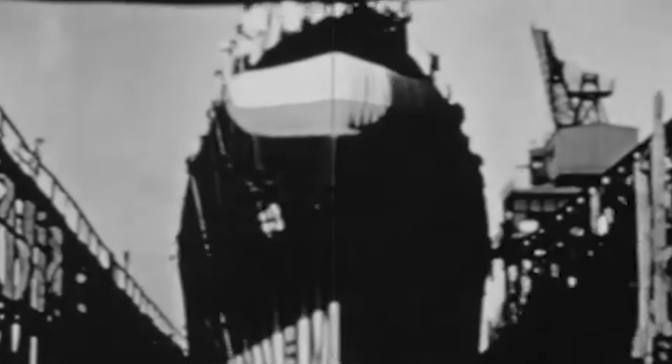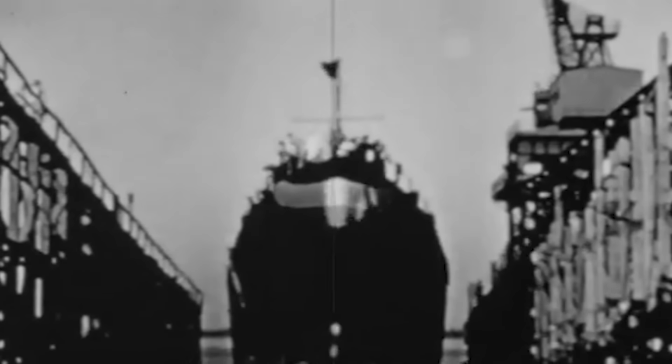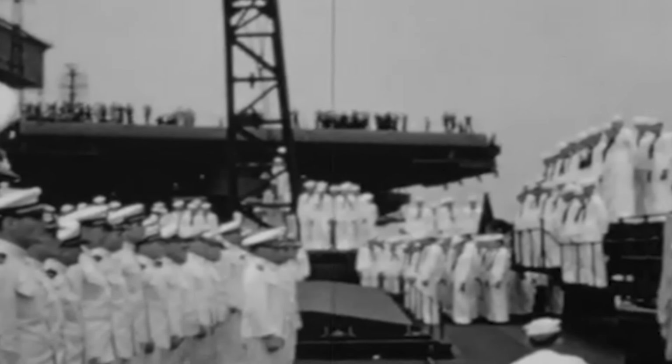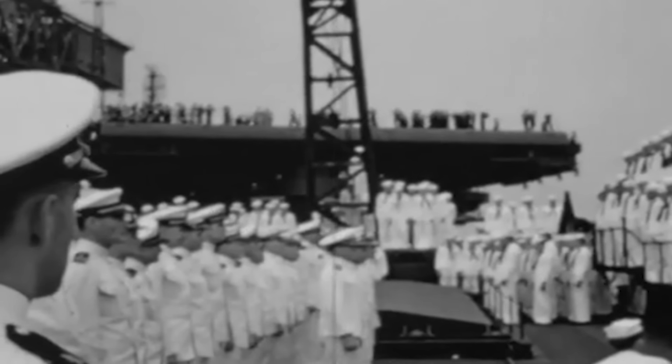She was laid down in February 1941 at a shipyard in Newport News, Virginia, and launched in March 1942. Almost a year later, in January 1943, USS Birmingham was commissioned with the Navy under Captain John Wilkes' command and dispatched for training in the Chesapeake Bay.